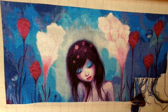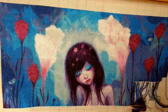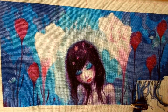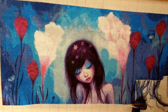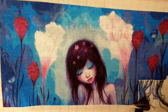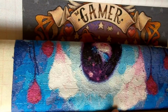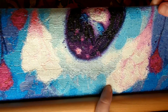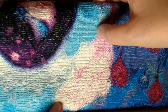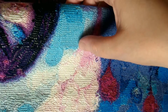But then there was a lot of confetti in her eyes and her hair, and that took quite a time. So for me it doesn't save any time, and it just feels a bit too bulky, and I just don't enjoy it as much. So I won't do it anymore, but I do love this picture and I want to get it finished. I'll just show you the back. It's quite thick on the back, and the continental tent stitch gives the longer diagonals, and tent stitch just gives you the straight lines.